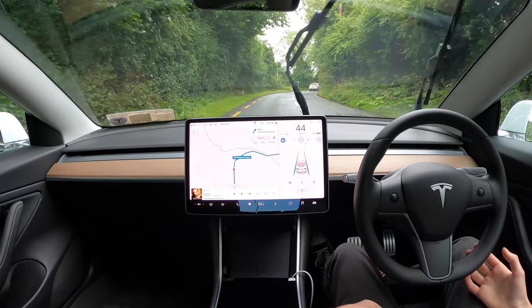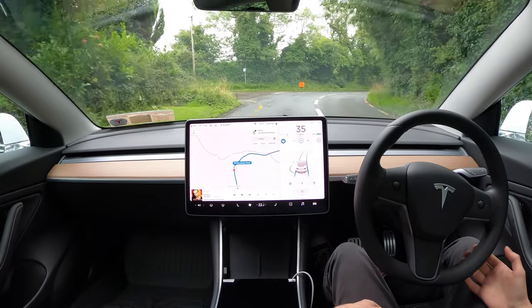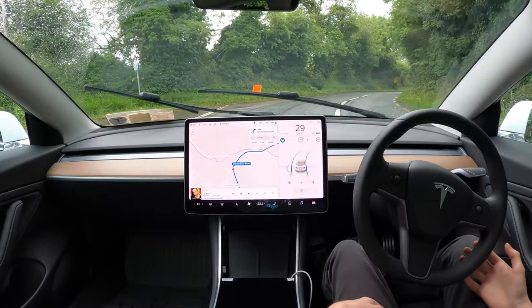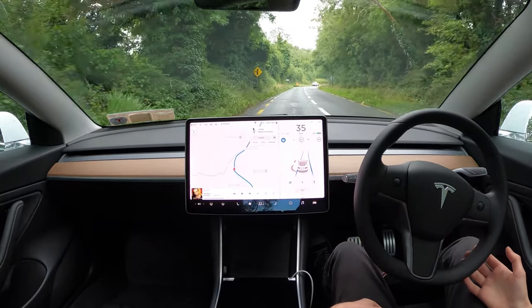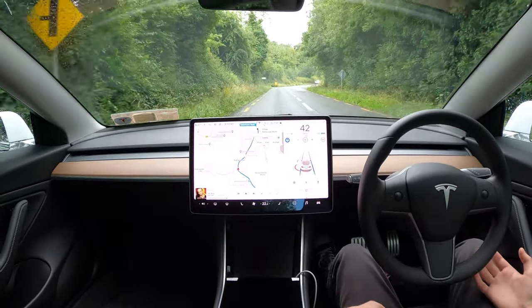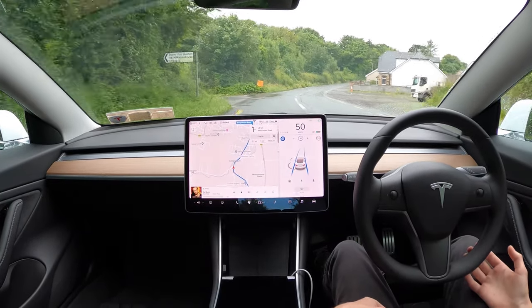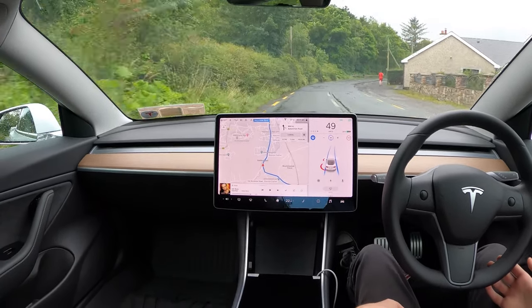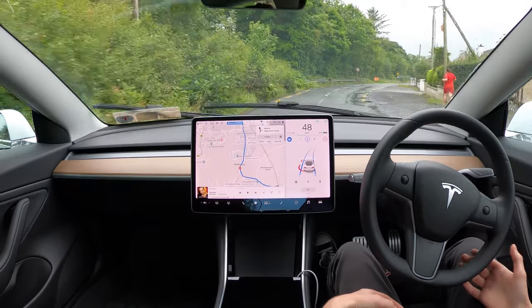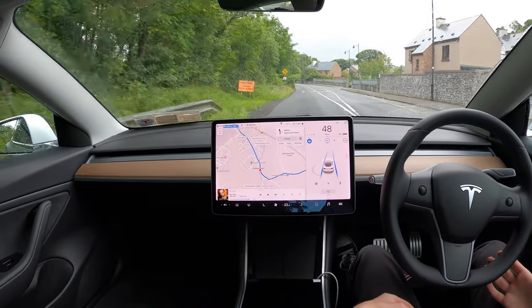So for these bends here, it's definitely slowing down quite a lot, a lot more so than a normal driver would do. I don't really know why it's slowing down so much, but that was quite unusual behavior. It slowed down to less than 30 kilometers per hour. And again, here now it's taking these bends really slowly. So it doesn't seem to like this road very much, but it is managing to do it, just very unsure about itself. And now we're finally out of it.